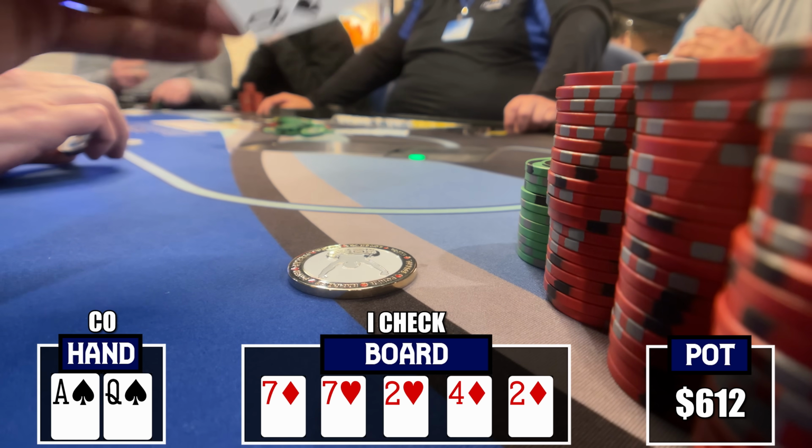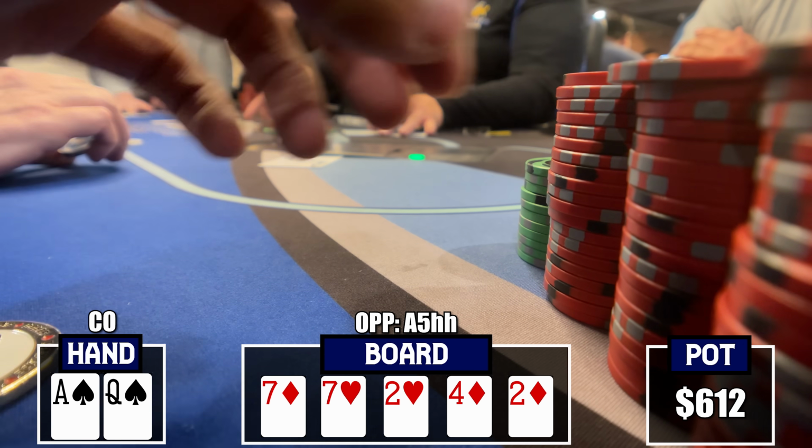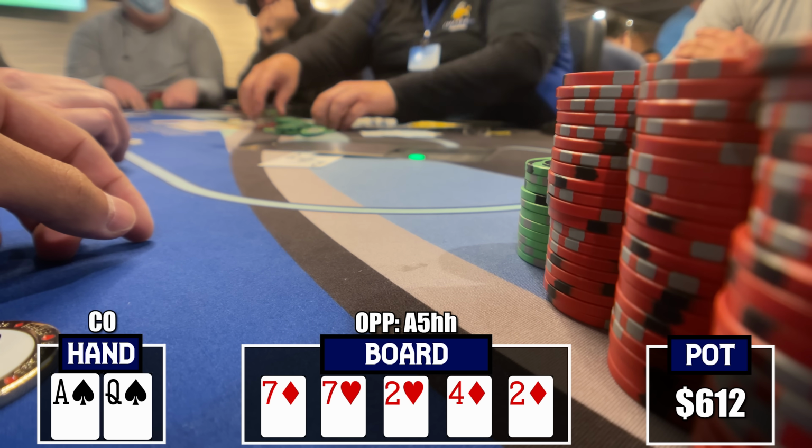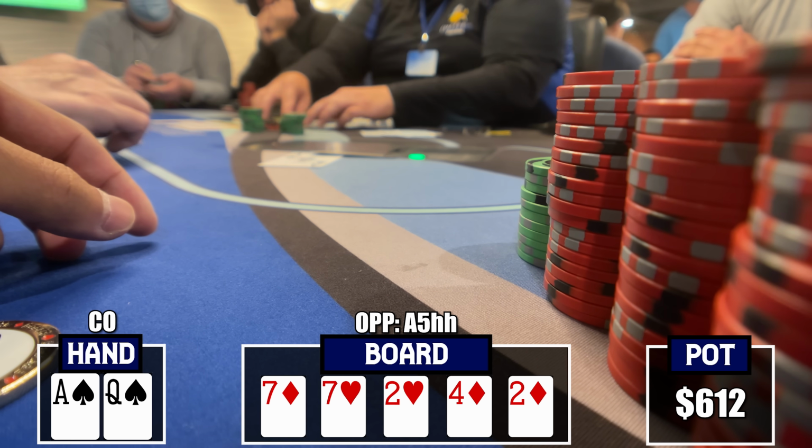This player shows us ace 5 of hearts. So sadly, that paired board got us to chop this pot. So it looks like our read was right in this spot. Lucky to fade the hearts, unlucky for a double paired board.